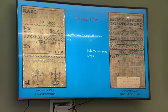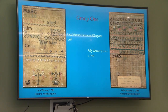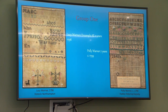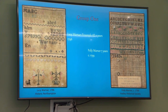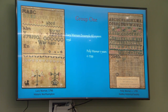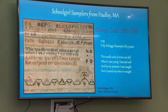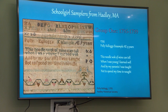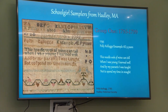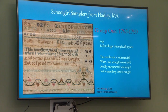You may not be able to read it as well, but she signs it "Lucy Warner's ensemble, AE 11 years." Signatures are oftentimes helpful in grouping samplers, because when you find the exact same signature, and there are many variations, then you have a clue that these samplers were done under the instruction of the same teacher. This signature is the same as the one we just saw: "Polly Kellogg's ensemble, AE 9 years." So it's the same signature, and that helps me to group them and to know that they were done under the instruction of the same teacher.